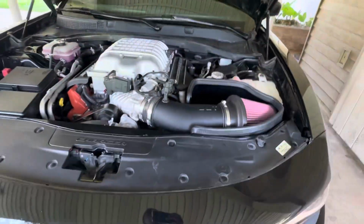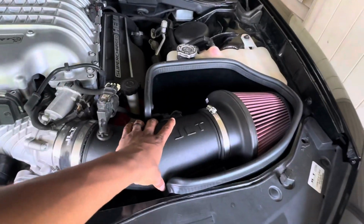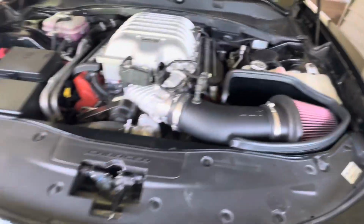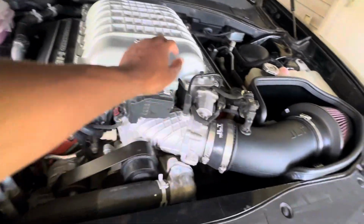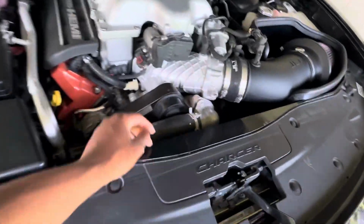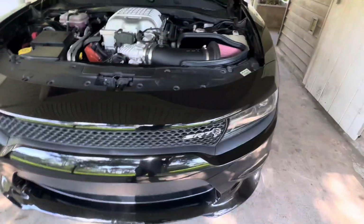And power wise, Hellcats make power easily. I already got a JOT intake. I don't have a tune on the car yet, but I will eventually be getting a flex fuel system to where I can take pump gas or E85, and I'm also going to get a green pulley put on. So I'm gonna get a smaller pulley.